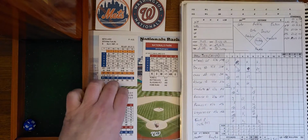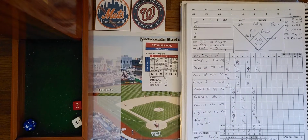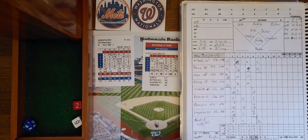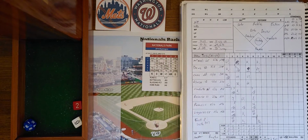And now let's check Suero. Suero has faced 3 batters. He can face 4 before he gets tired. He is scheduled to lead off next inning. So let's see how they want to play this. We do have Cano, Alonso, and Conforto, a couple of lefties coming up. So they're going to go to the bullpen. Suero will leave, and they will bring on a left-hander.